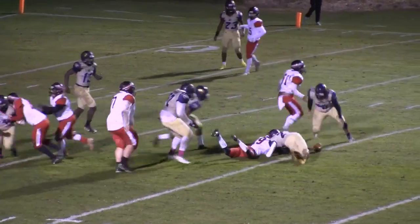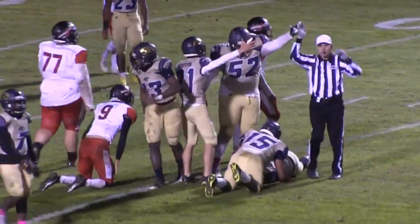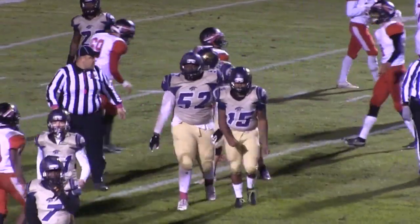Hey, we got that. Offense. It's coming in the backfield. I believe the Panthers have fallen on it. And the Panthers will take over offensively.